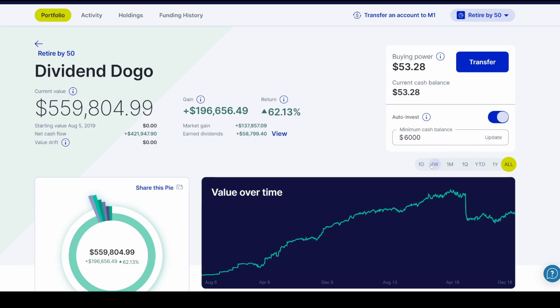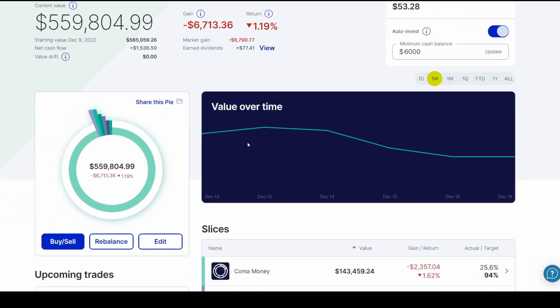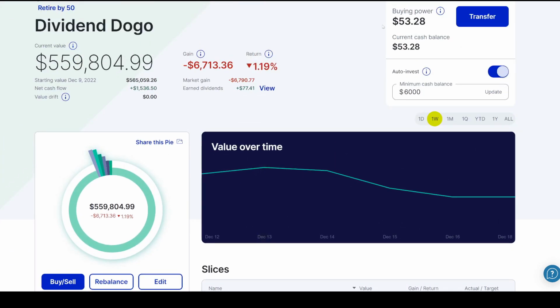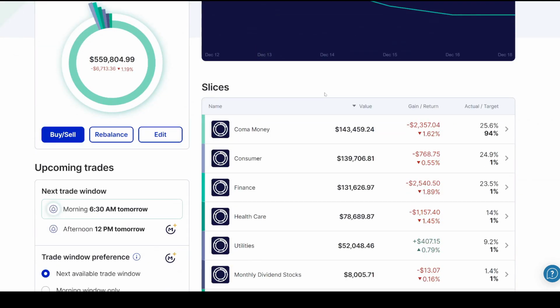So let's go ahead and break down how the week was. I think everyone knows this was a pretty red week. We did earn a little bit in dividends, $77.41 for this week, but overall we were in the red, just over 1% for the week. That was down about $6,790 total. As you can see, we did get a little dividend payment. I believe that's from Duke. I'm going to reinvest those dividends this coming week.